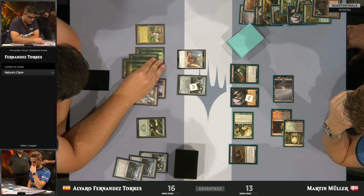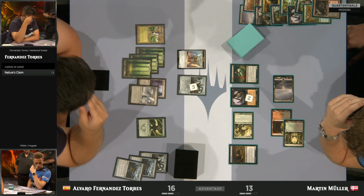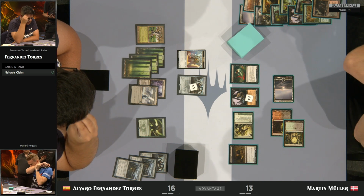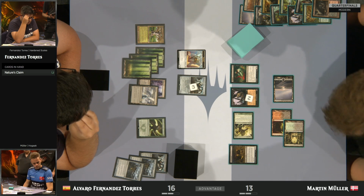One important aspect of this is that the Hangerback Walker might get in a spot where it gets so large that it can't die, blocking anything, which is actually a drawback in some spots. Funny, yeah. It's very funny to think about.